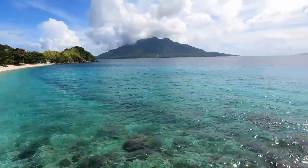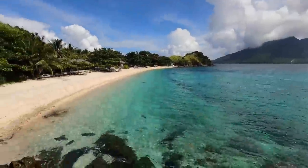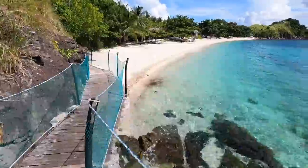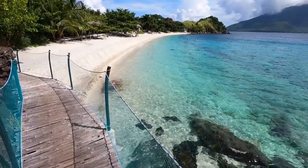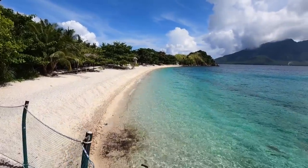I didn't even know there was a typhoon coming today. I mean, you can't really see that there's a typhoon coming right now. Guess we'll have to make the most of this hour. Look how beautiful the island is though. So we're obviously the only guests since they're not even open properly.